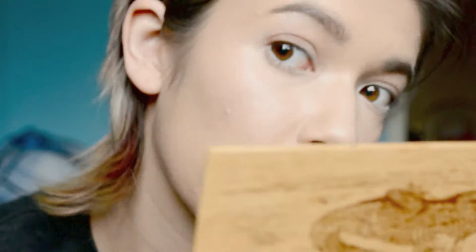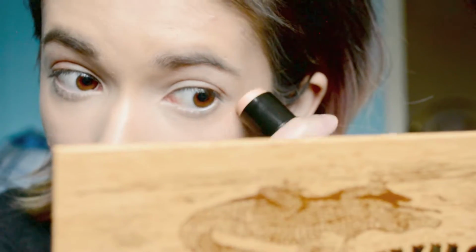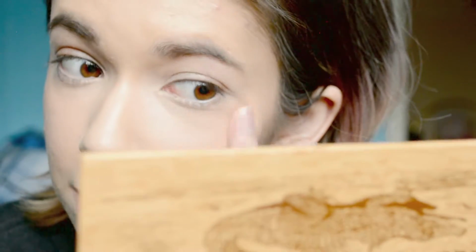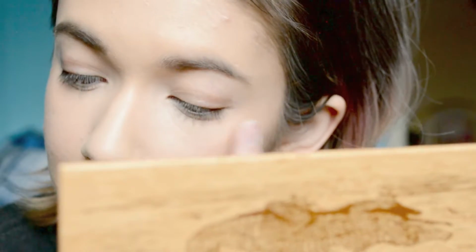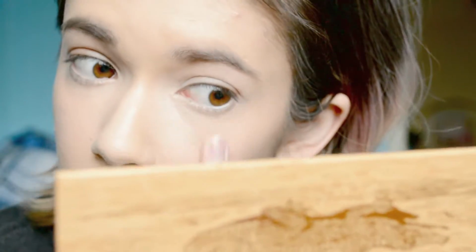Well, all of me looks glowy. I was going to say, can you see that? But like, I haven't set my face, so like all of everything is glowy. Oh, you can't. Oh, I think you can see it. This is like a warm peachy kind of shade.